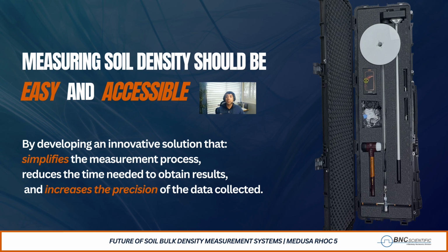But again, speed isn't the only thing that matters. Data precision is equally important. Medusa's solution is designed to not only save time, but also deliver highly accurate data. So let's face it, when it comes to making decisions about soil health, crop planting, or land management, you need that precision to make informed decisions. So what Medusa has done is create a tool that hits all the marks. It's fast, easy to use, and gives you the accurate information you need without the complexity of some of these traditional methods. So it's a game changer for anyone.